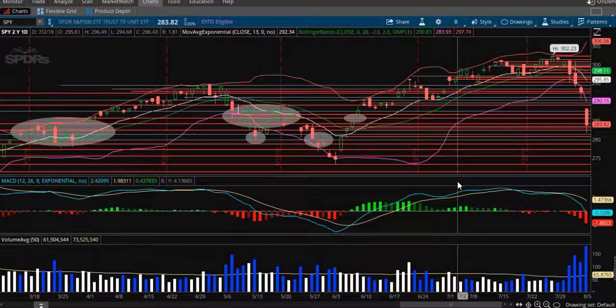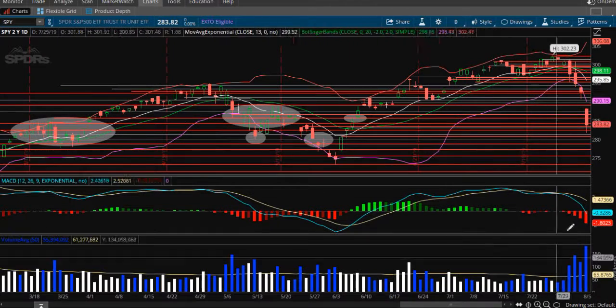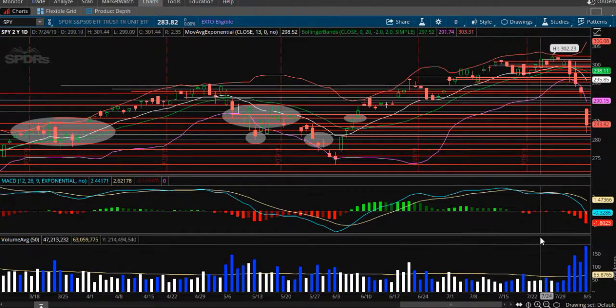I think you have to think in probabilities, especially in this market. You have to understand that this market can go against you very quickly right now, if we look at the price ranges previously and the amount of volume we've had.